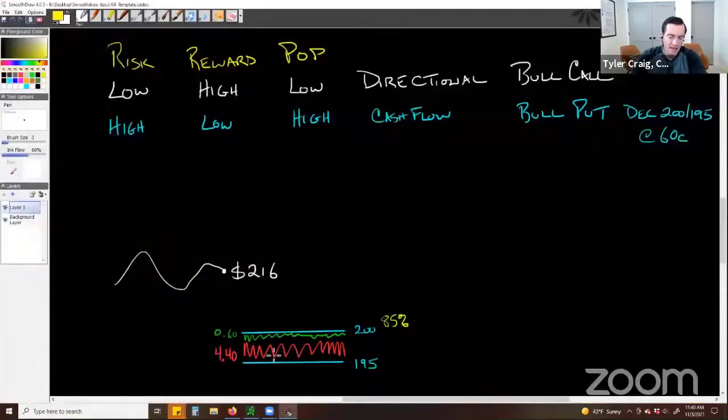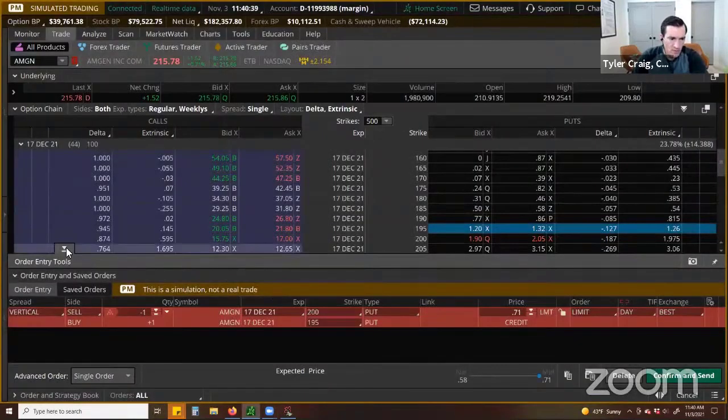But you may say, hey, I don't like the high probability, lower reward route. I'm going to go for the gusto on this. Well, you could do the bull call, and maybe you buy the 220 call and you sell the 225. Again, $5 spread here, so it's apples to apples. That is not going to cost you that much money. It's a cheaper trade.